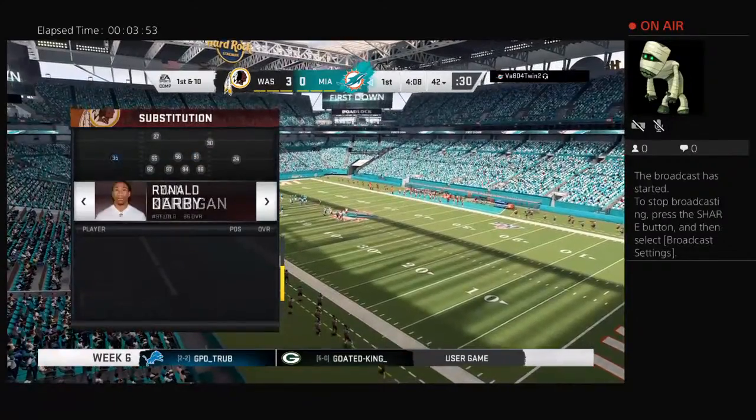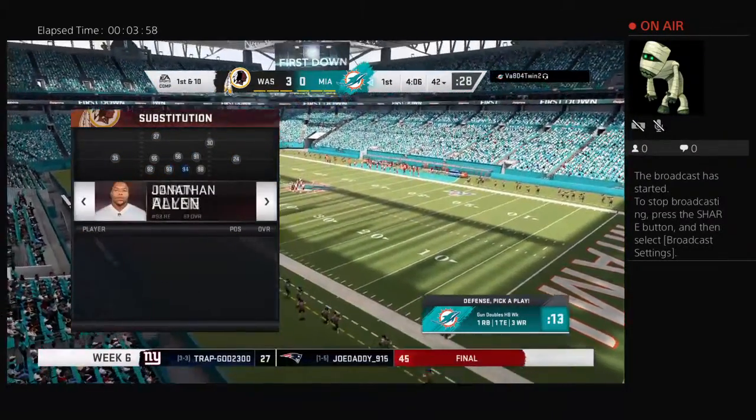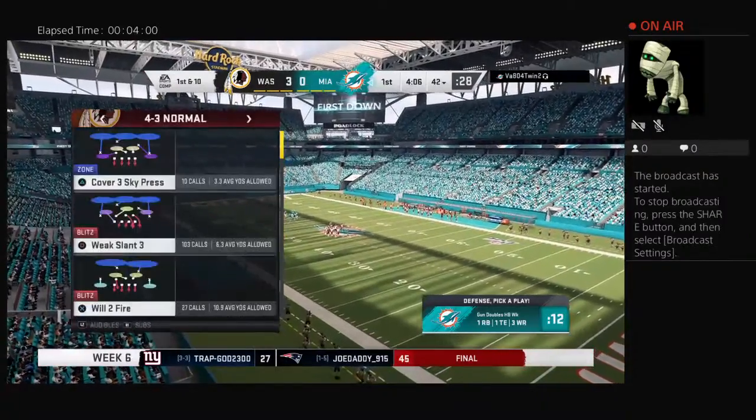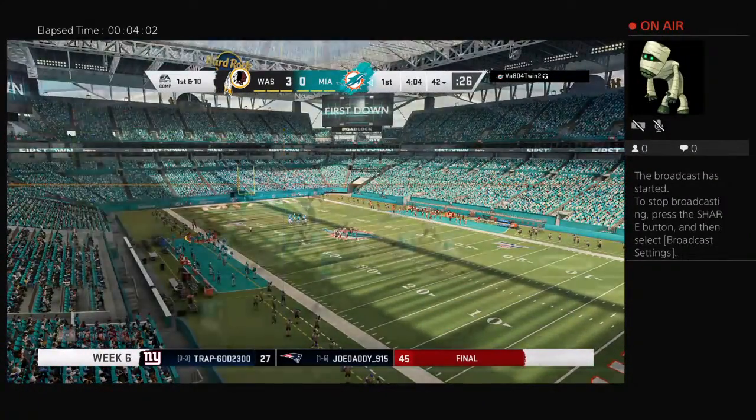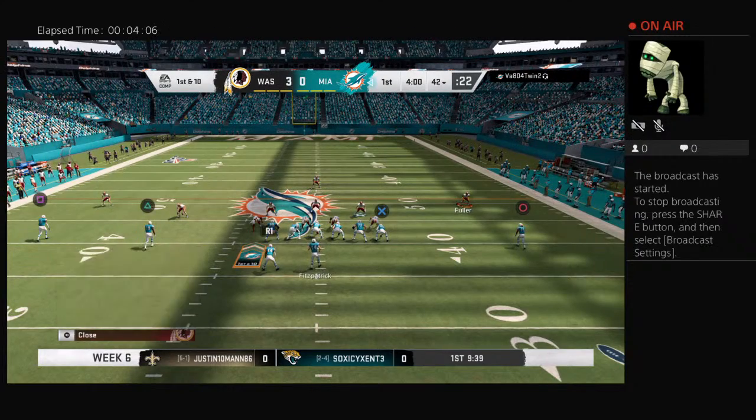First and 10 at the 42-yard line. One play has him up past the 40 already, and another 1st and 10. Back to you.